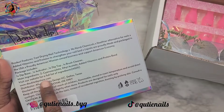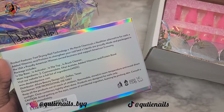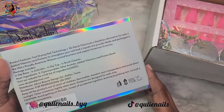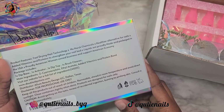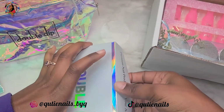This is their website. The distributor is Allure Beauty Designs in Dallas, Texas, LLC. And I saw that on the outside of the package and I was kind of confused because I'm like, is this from Born Pretty or Double Dip? I didn't know because it said Allure Beauty Design, but now I know it's from Double Dip. So let's open this up, cuties, and see what's inside.